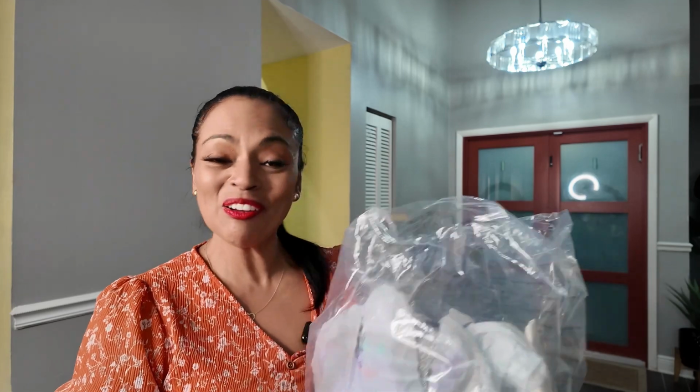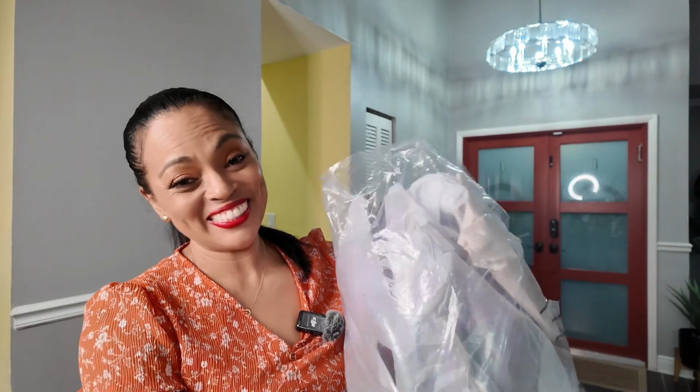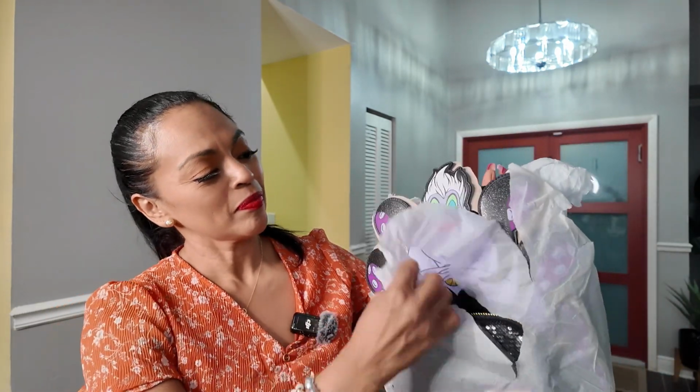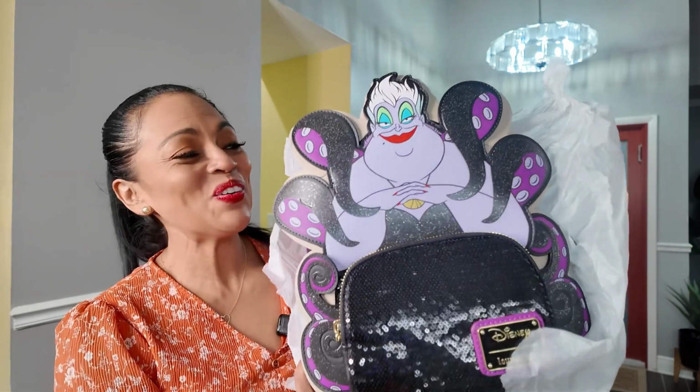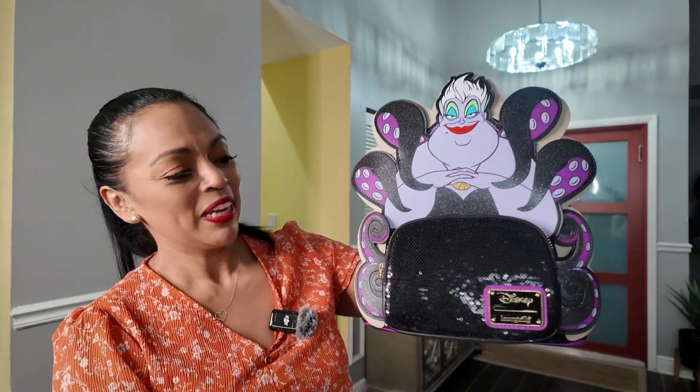Next bag is from this year. I wanted it because I love the way that it turned out. When I saw it, I was like, okay, I need to get this one. And I already have an Ursula bag, but look at this one. Oh my goodness. So yes, I had to get her.